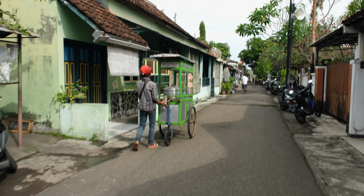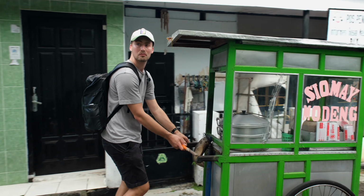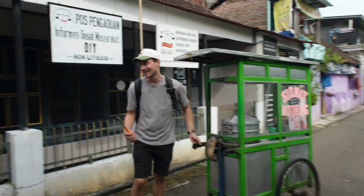Well, we're unsure. We did a quick Google search, and the vendor was so nice to let me push his cart as well. Terima kasih. We just really wanted to try whatever he sold. We are pretty sure that it's steamed fish dumplings in a spicy peanutty sauce.